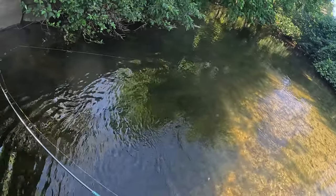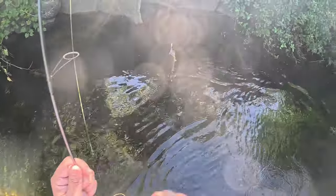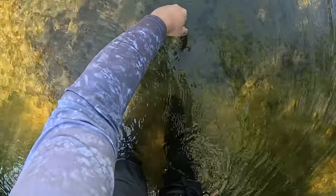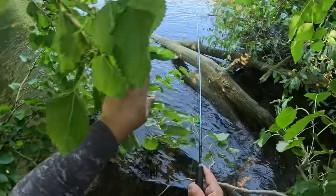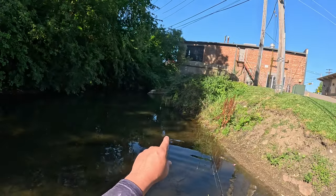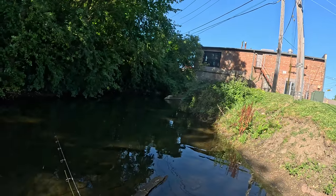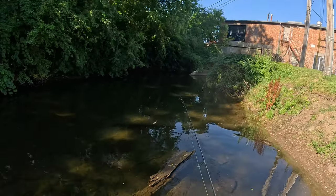Got one? Another rock bass. Looks like there's a whole school of Rockies right here in this little hole. I'm not complaining. I like catching rock bass. All right, guys, I can see up ahead there is a fountain tucked in this corner behind the building. I'm not sure why they put a fountain behind the building where no one can see it, but a fountain means cool, flowing, oxygenated water, so we're gonna go check it out and see if there's any fish back here.